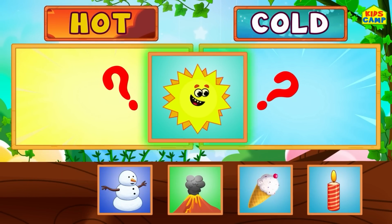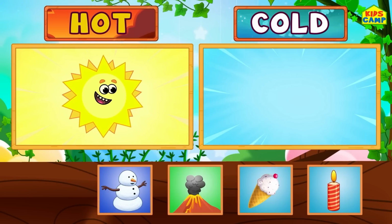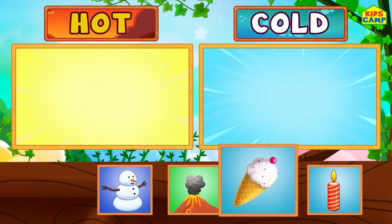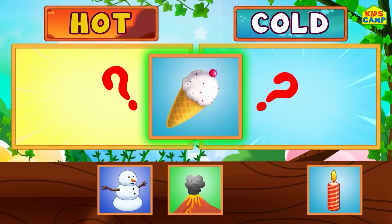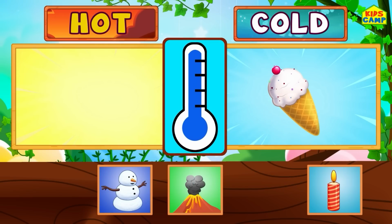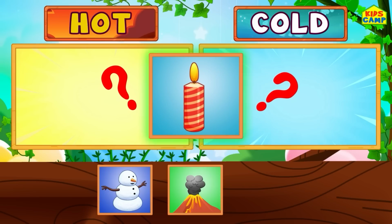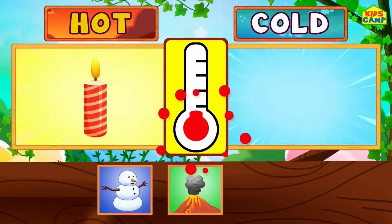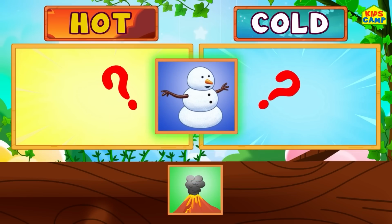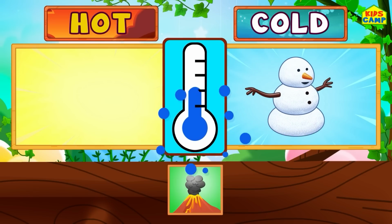Is sun hot or cold? That's right! Sun is hot! Very, very hot! And ice cream! It's cold! Yummy! A candle? Hot or cold? Hot! Good job! That's right! A snowman? Yes! Cold! That's right!